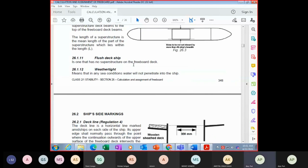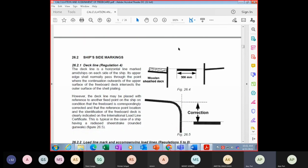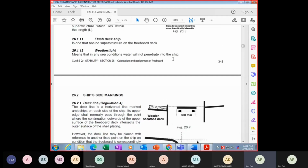Now, if there is no superstructure on the freeboard deck, then it is considered a flush deck ship, like a barge. A barge doesn't have any superstructure on the freeboard deck, so it is a flush deck ship. Weather-tight means that in any sea condition, water will not penetrate into the ship, whatever the wind force. But that doesn't mean that if the ship is sinking and below water, the water will not enter. That is watertight: preventing water from entering the compartment even if you are submerged. And weather-tight means in any sea condition, water is not going to enter that area or compartment.